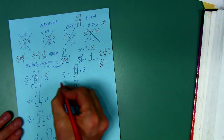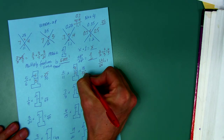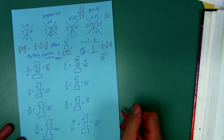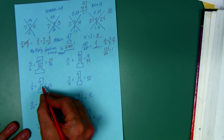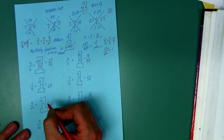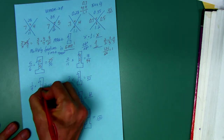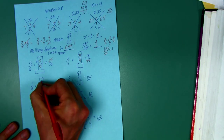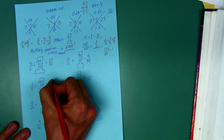So now I'm going 11 times 9 is 99. 18/99 is the same as 2 11ths. They're equivalent. Magic wand is helping me. 1/9 times the magic wand equals something over 63. 9 times what is 63? 7. 7's on the bottom. What goes on top? 7 has to be the same, and 1 times 7 is the hardest problem ever, right?